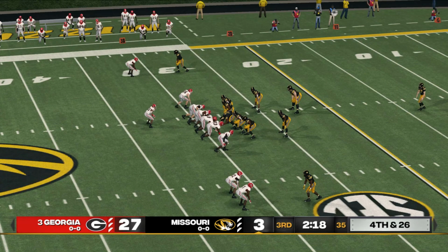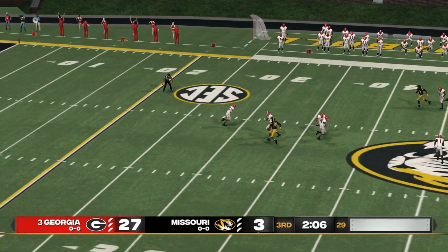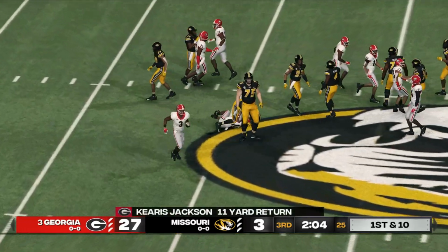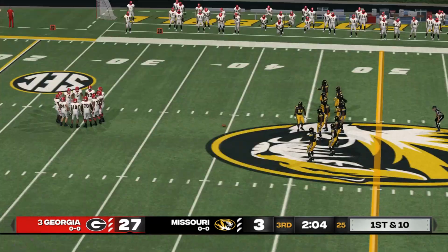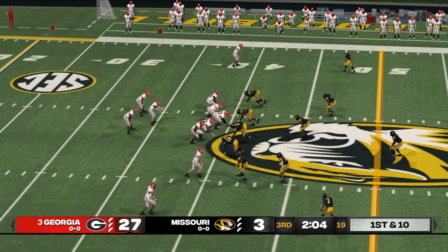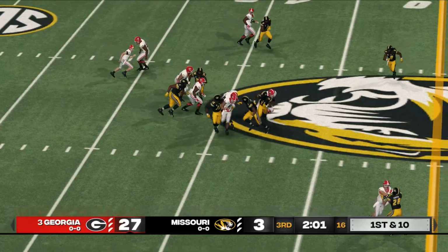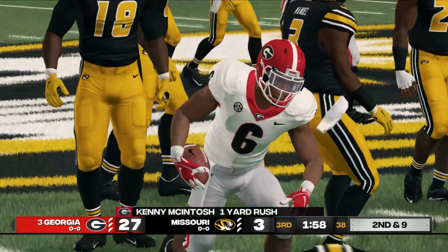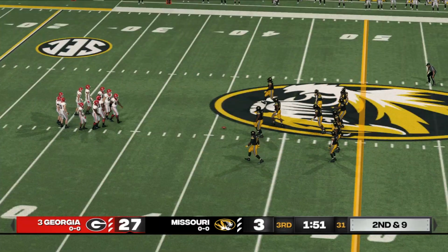After the sack, it's now 4th and long. Jackson is back to receive. And he's taken down at the 40-yard line. And here we go with the offense ready to get things going again. Check Mike 11, check. Set. Mike 11. Gets to about the 41-yard line. It's 2nd and 9. Ball on their own 41.